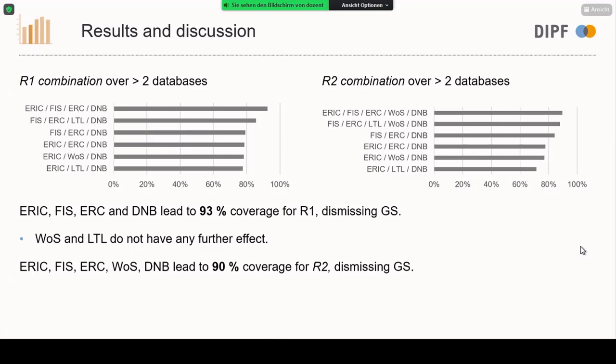We dismissed Google Scholar here as well because we know that the investigators dismissed it: you are not able to filter the results and find the relevant publications via Google Scholar because of the search interface. Our question was then, which combination of the other databases leads to good coverage? These two figures show the best database combinations. You see that for R1 we come up to 93%, and for R2 to 90%. In the first case, R1, the Web of Science and LearnTech-Lib do not have any further effect.